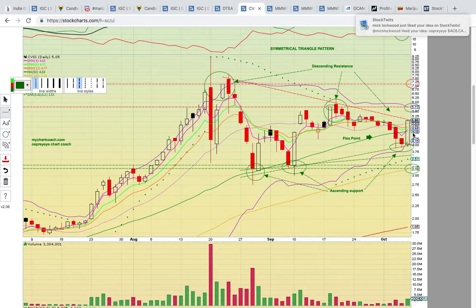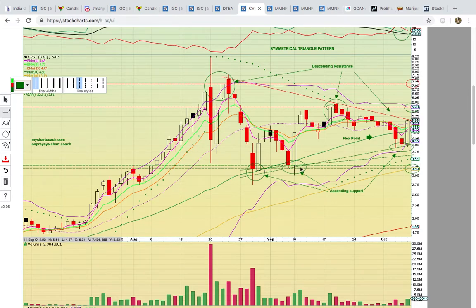Downside risk is if it drops down below this 50-day simple moving average and below the ascending support line, the $4 level, it could come down here to the 100-day simple moving average at 319. So a drop below ascending support puts 319 on deck. A break above descending resistance puts $7 potentially on deck, at least the 575 high close level.